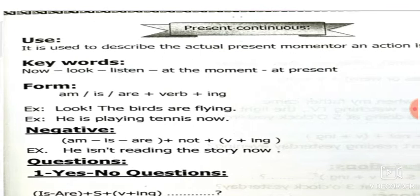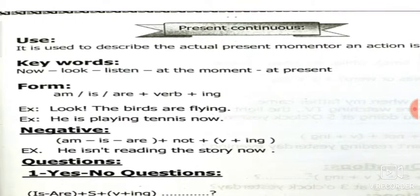Okay, now let's start with the present continuous. What is the usage of the present continuous? We use present continuous to talk about an action that is happening now, while we are speaking. So what are the keywords? Now, look, listen, at the moment, at the present.